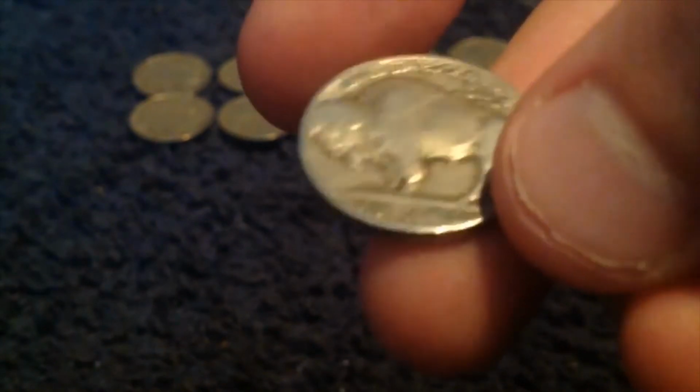Next coin I own is a 1936 Denver Mint. Okay, so we're getting in there. We're not even halfway through yet. It's pretty ridiculous. 1924 Philadelphia strike. This is the same one I actually showed. 1927 Philadelphia strike. We're gonna do this a little bit quick.